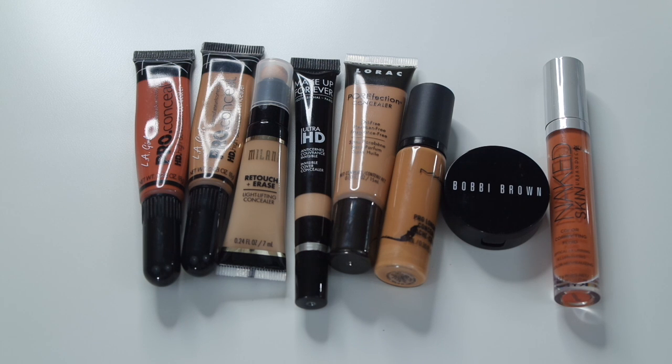I also have the Milani Retouch and Erase Light Lifting Concealer, which was a newer product for me. I'm actually going to keep that in for one more rotation because although I did use it, I want to use it some more because I really do like it. I also had brought in my Makeup Forever Ultra HD Concealer. I use this to mix with darker concealers because this is very light for my skin, but I still do like the formula very much.